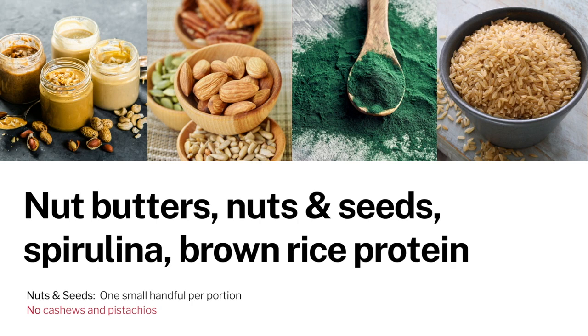Nuts and seeds, we tend to say keep to 1 small handful per portion. And the only nuts you can't have are cashews and pistachios. All other nuts are fine.